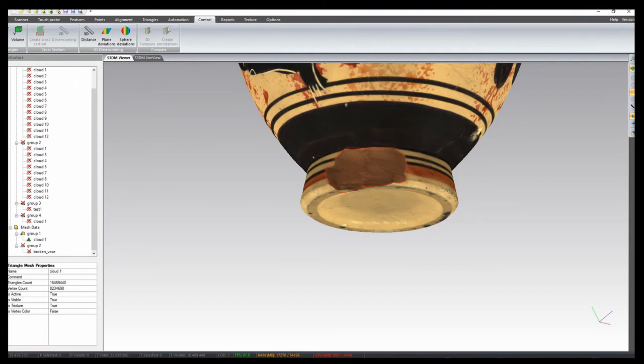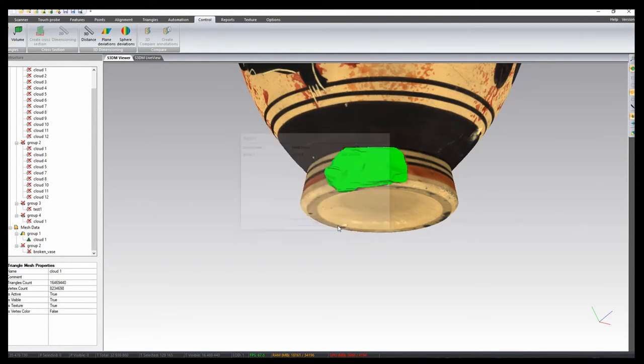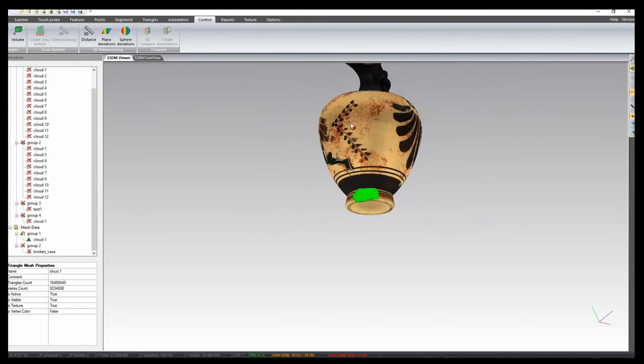You can check the area of only the part of this selection. So it's also sometimes very useful to check this parameter. And here we have the vase.